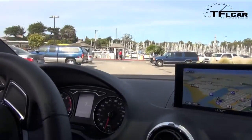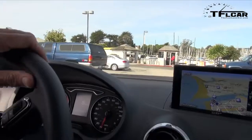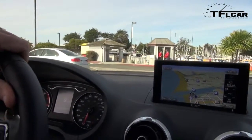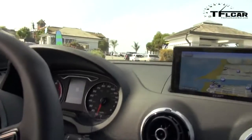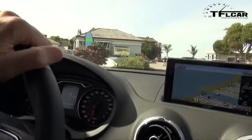Hey Nathan, I don't think people believe us that there are police everywhere. Everywhere. We're just pulling into our lunch stop now, which is the Crow's Nest in Santa Cruz. Here we go, pulling into our lunch stop at the Crow's Nest in Santa Cruz.